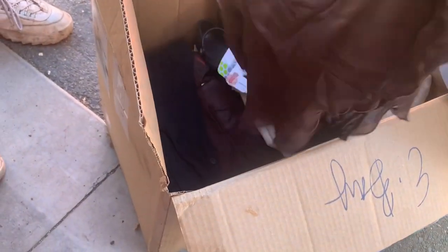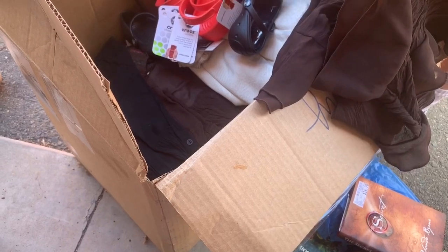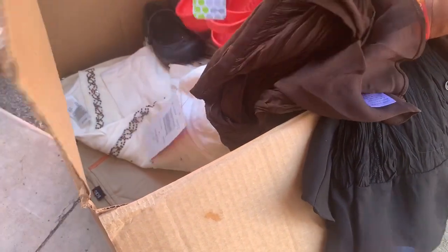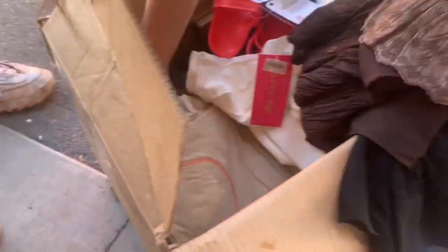What do we got here? We got new clothes. Nice. Hey, $8 price tag? And Macy's, $54. Fancy. I thought we were going to have more. Oh, we do have more new clothes. Sexy. All brand new with tags. That's money. Look at that.